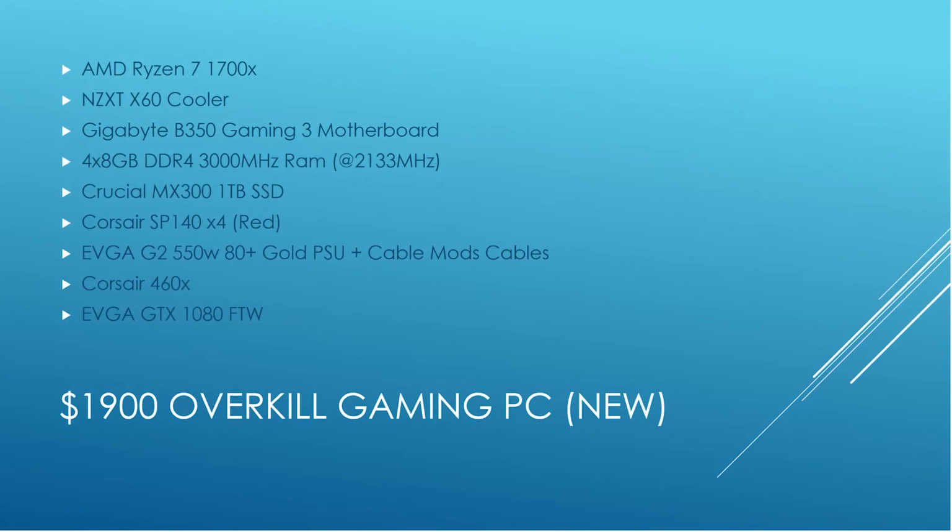Her system is an AMD Ryzen 7 1700X, an NZXT X60 cooler, a Gigabyte B350 Gaming 3 motherboard, 32 gigs of DDR4 3000 megahertz RAM, a Crucial MX300 1 terabyte SSD, 4 Corsair SP140 LED fans, EVGA G2 550 Plus Gold power supply with cable mod cables, a Corsair 460X, and EVGA 1080 for the win.